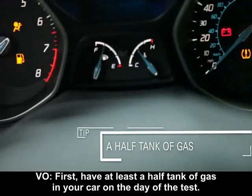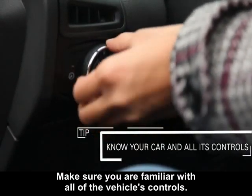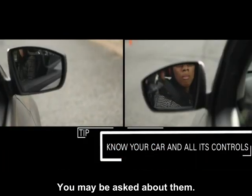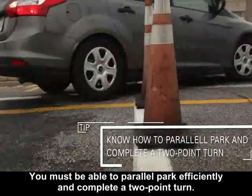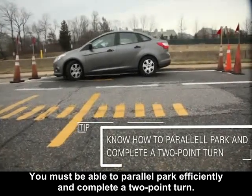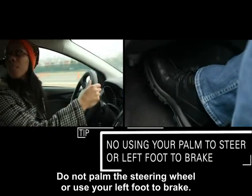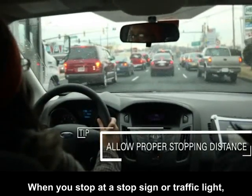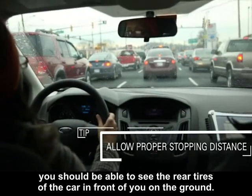First, have at least a half tank of gas in your car on the day of the test. Make sure you're familiar with all of the vehicle's controls. You may be asked about them. You must be able to parallel park efficiently and complete a 2-point turn. Do not palm the steering wheel or use your left foot to brake. When you stop at a stop sign or traffic light, you should be able to see the rear tires of the car in front of you on the ground.